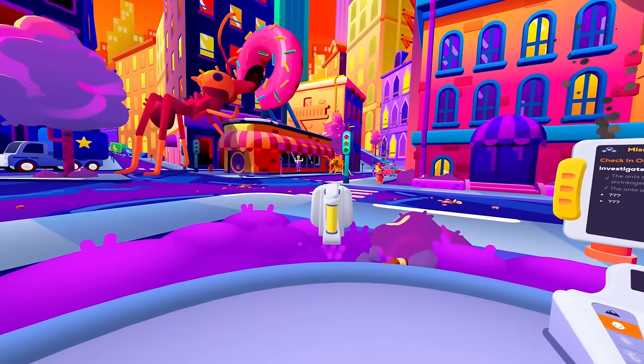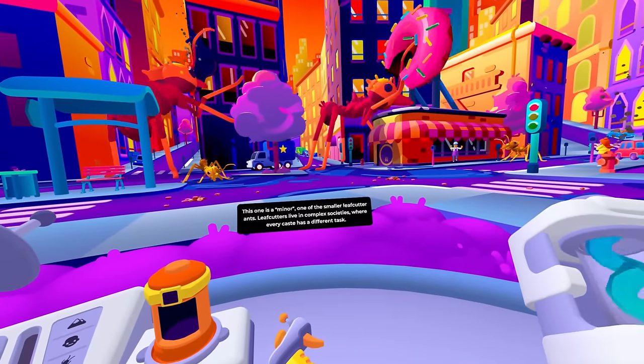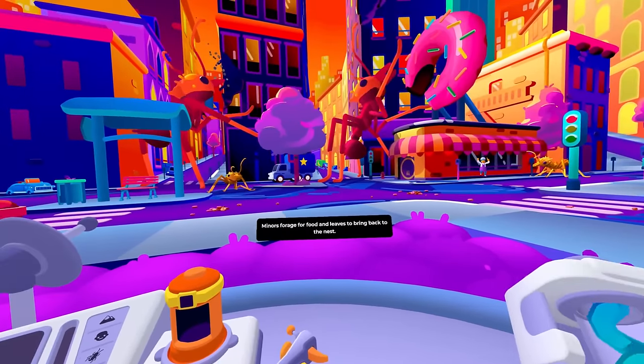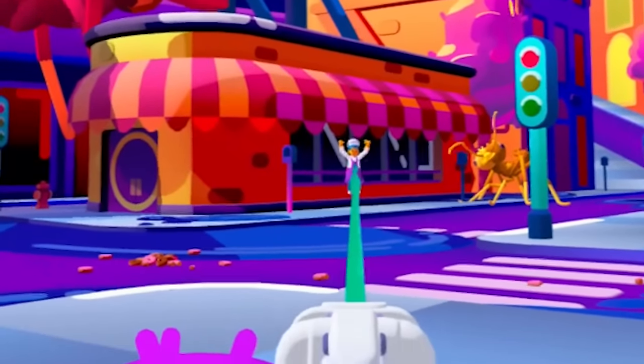Let's scan one of the yellow ones. This one is a minor, one of the smaller leafcutter ants. Leafcutters live in complex societies where every caste has a different task. Yeah, of course. Minors forage for food and leaves to bring back to the nest. They're like Egyptians. This guy is so unhappy. I want to scan him.